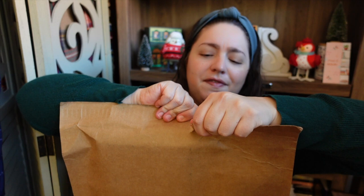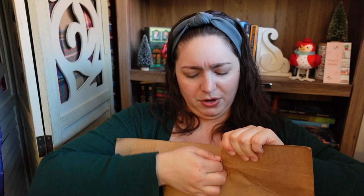And then I have a package from Penguin. I'm guessing this might be my finished copy of Chaos and Flame, which I really enjoyed. Let's see if I'm right about that. Oh my god. There's gotta be a better way to do this. Oh yeah, of course there is. Yes! That's what this is. Pretty! Oh my gosh. Okay.